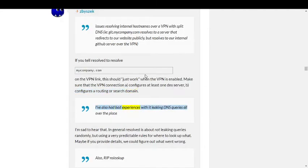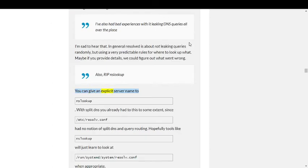I've also had bad experiences with it leaking DNS queries all over the place. I'm sad to hear that. In general, resolved is about not leaking queries randomly, but using very predictable rules for where to look up what. Maybe if you provide details, we could figure out what went wrong. Also, rDNS lookup: you can give an explicit server name to DNS lookup. With split DNS you already had to do this to some extent, since /etc/resolv.conf had no notion of split DNS and query routing.